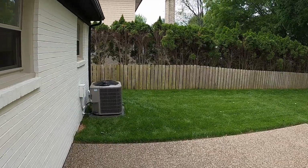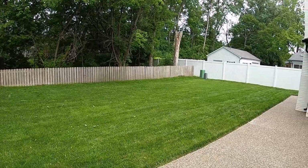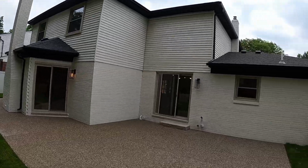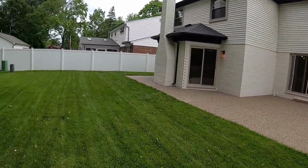And last but not least, let me head out to the backyard so you can see exactly what's going on down there. So come around, this is the backyard, private. Look at this brand new sod. All the houses have been painted. Patio, private.